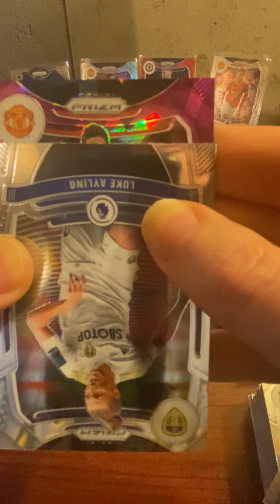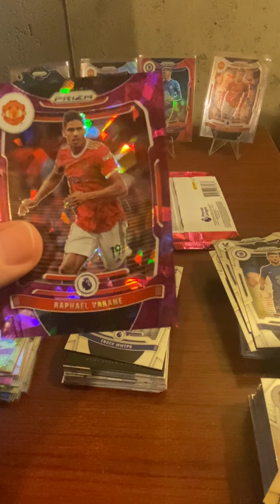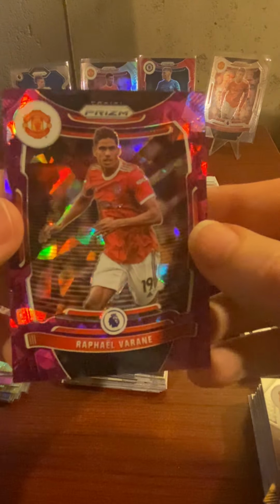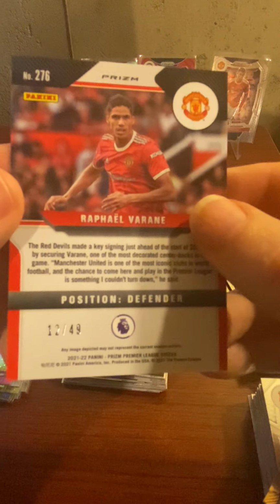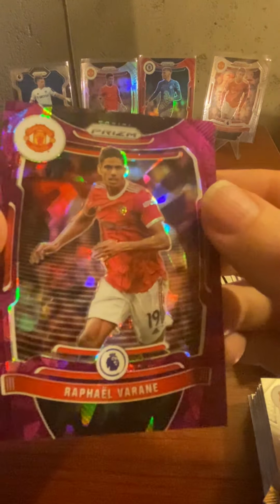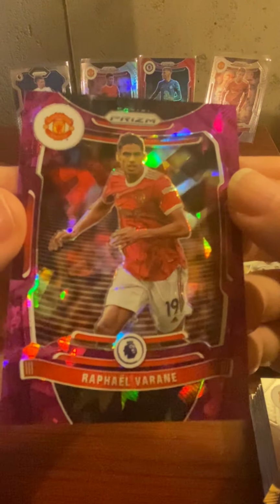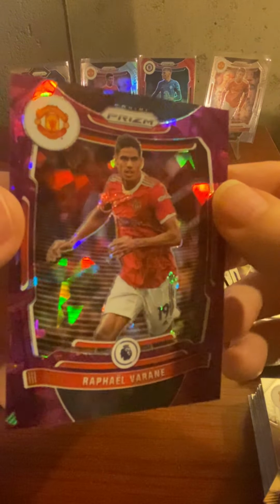Oh. Oh, Rafael Varane. Man. Still, look at that. Oh my God, that's beautiful. Purple ice, 12 of 49. Whew. Yes, sir. That is a beautiful card. Whew. Very nice. Purple ice prism.